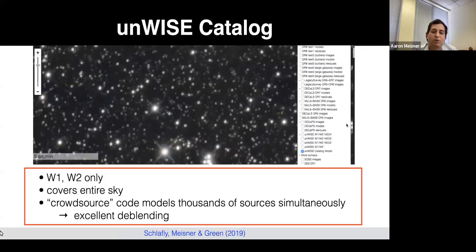Now, personally, I like working with images a lot, but I know that most astronomers like catalogs. And so fittingly, we have something called the unWISE catalog that builds off of the full depth unWISE coadds. And we use something that's called the Crowdsource software, which is a crowded field point source photometry catalog making software written by Eddie Schlafly, who's at STScI. And it just does a really great job of deblending and modeling the sources.